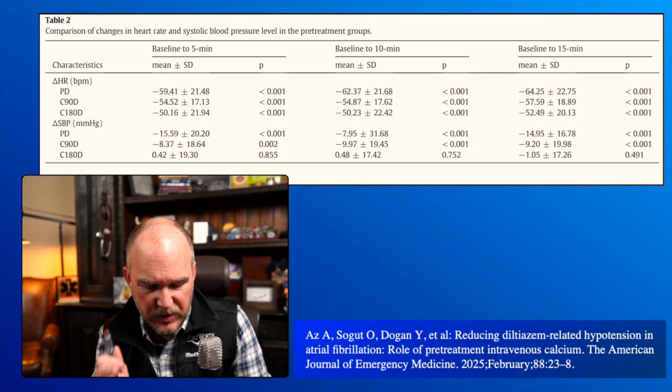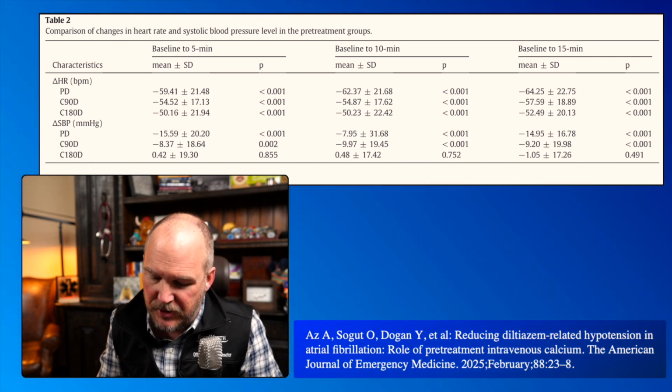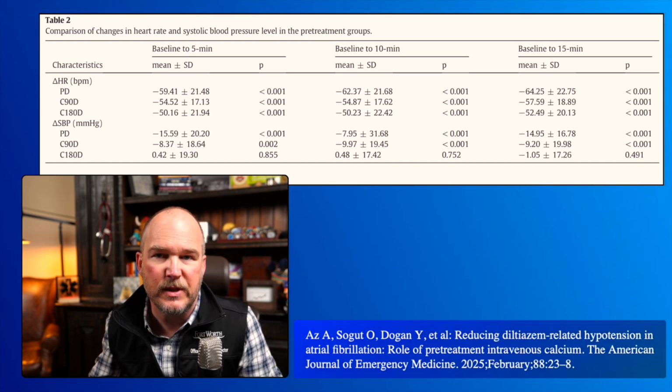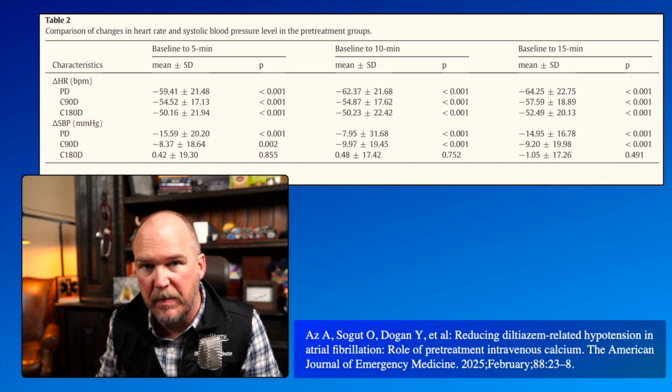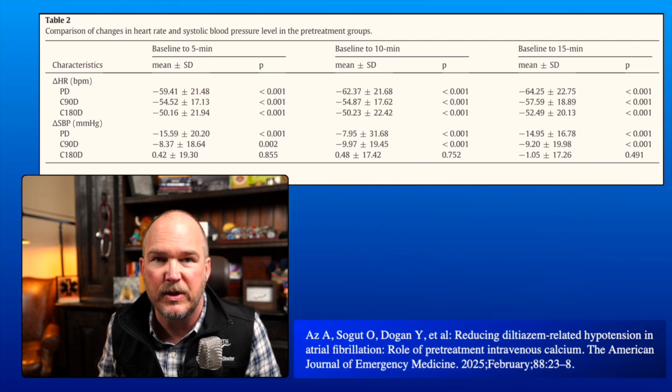Now, the main results are honestly a bit of a mess because of that decision they made with their primary outcome. They chose to report the differences as continuous variables and only compared the difference between baseline and different times within the various treatment arms.